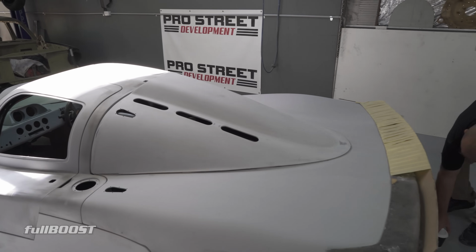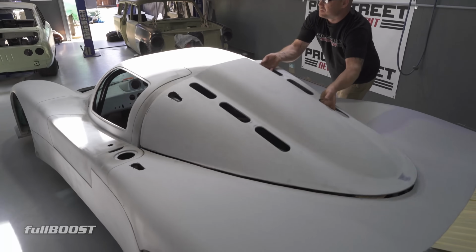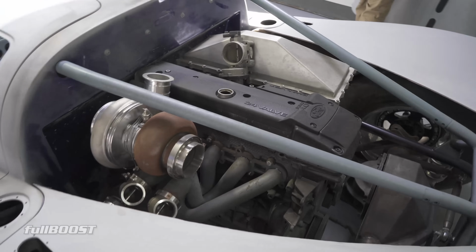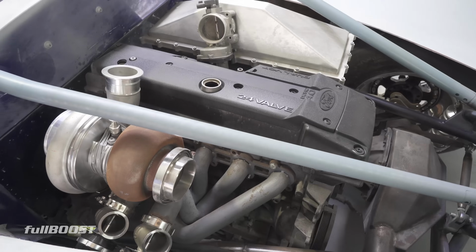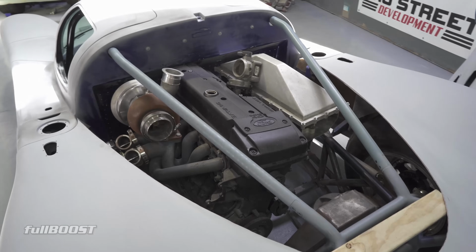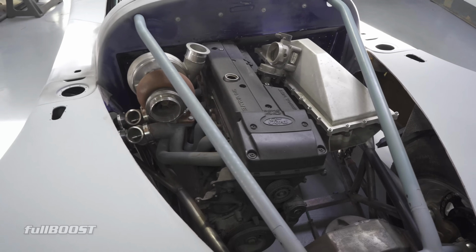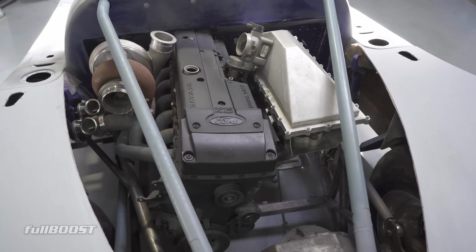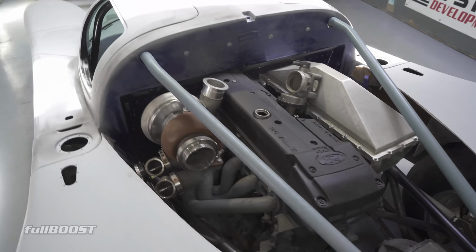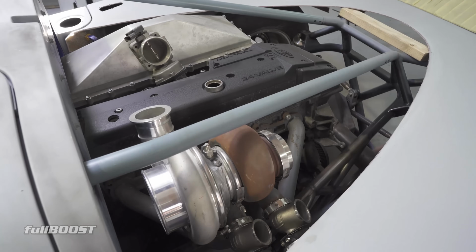Let's fast forward, pull this off and see what you've got going on under here. Wow, quite the project. Obviously just a dummy motor for it. It's an Aeroflow 88mm. So the big question most people are asking is how are you going to get the drive back to the rear? Via a transfer case. Yep, so on the back of the motor, at the front of the car, for this.